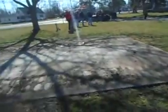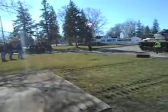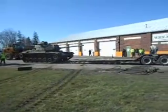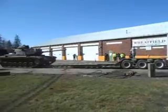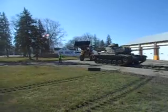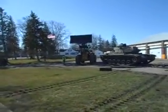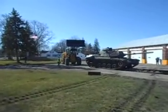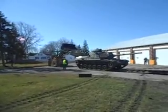This is the pad that it was on. There's some of the upstanding people in the back there who helped make this possible. And this is the movement crew and highway department people. They're going to try to guide this onto the carrier.